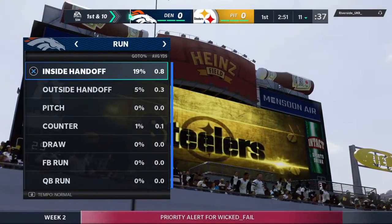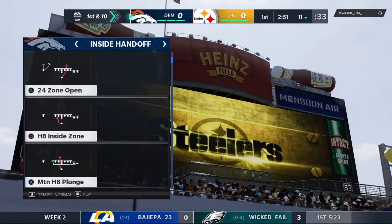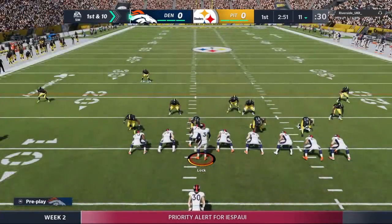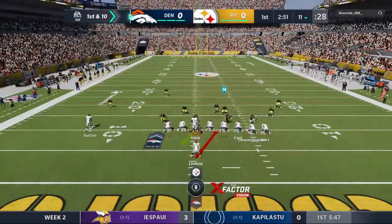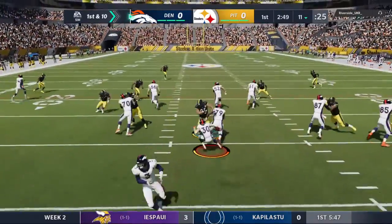35 yards that time on the punt, and it'll be 1st and 10 Broncos from deep in their own territory. The Broncos onto the field, ready to start their next drive. It's been an awfully slow start for them. This is their third possession. They don't have a first down yet.